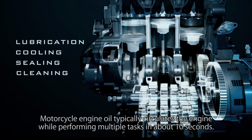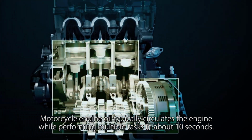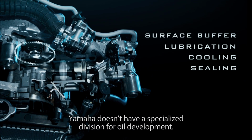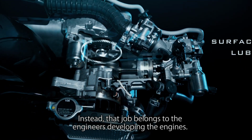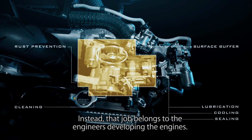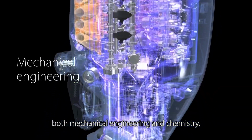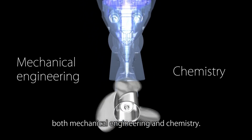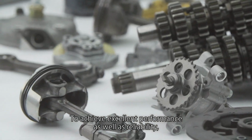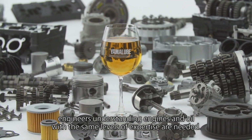Motorcycle engine oil typically circulates the engine while performing multiple tasks in about 10 seconds. Yamaha doesn't have a specialized division for oil development. Instead, that job belongs to the engineers developing the engines. Oil development is done by engineers who understand both mechanical engineering and chemistry. To achieve excellent performance as well as reliability, engineers understanding engines and oil with the same levels of expertise are needed.